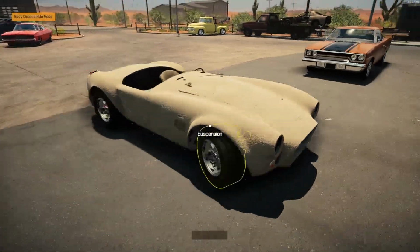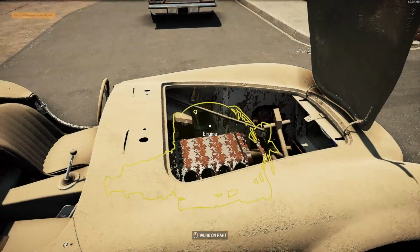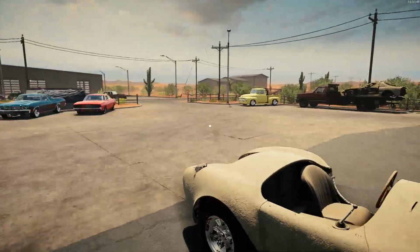The Cobra was another one we picked up out of the junkyard. But it's just going to be a project car, basically.